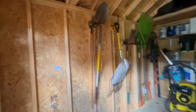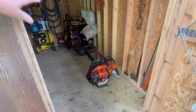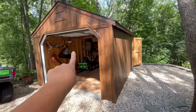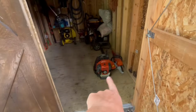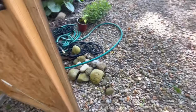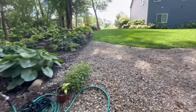So I had him move that. But yeah, the shed's looking really cleaned up, and he's going to build another shelf for us in there, that way we can put all that kind of stuff, like his blower, his chainsaw, and then the gas cans and stuff like that in there. Well, that's about it for what we've done so far.